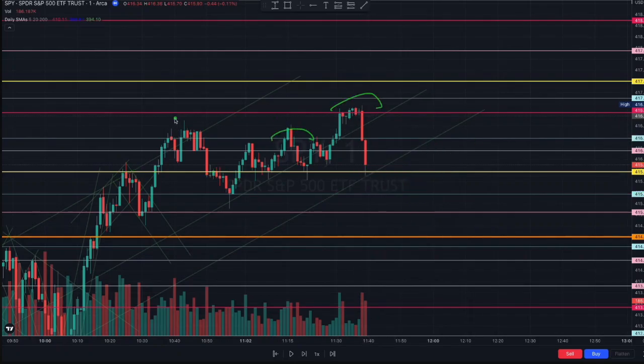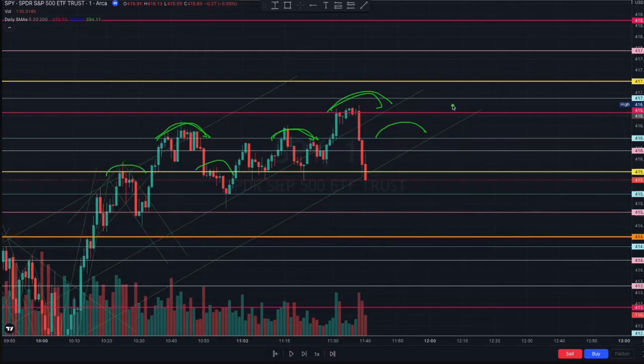But right now, because we saw earlier weakness here, right? See this head and shoulder? That was an earlier weakness. And now the previous head has turned into a secondary shoulder right here. So now I want to see this. I want to see this right shoulder form right here. Now that's the right shoulder form.